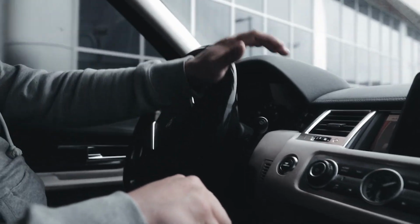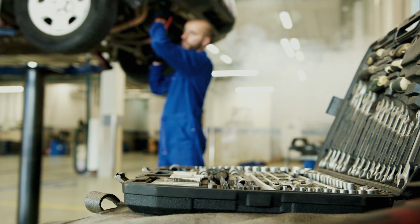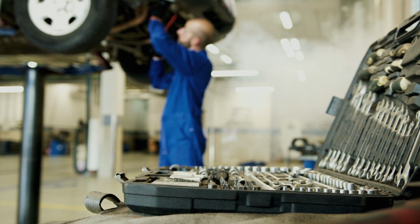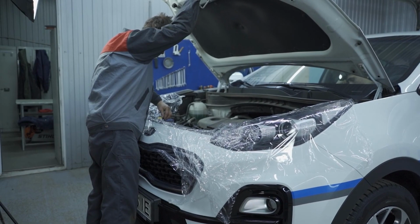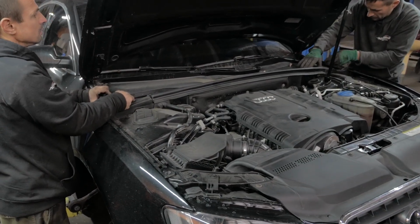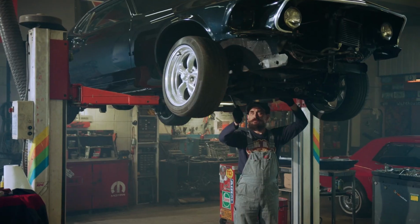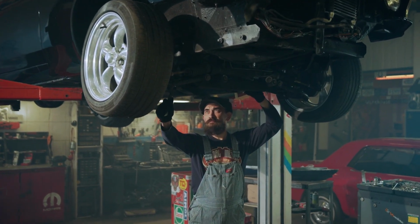But there's more to your dashboard than just the oil pressure light. Some warnings seem minor at first glance, but could be hiding serious issues beneath the surface. While a few lights are harmless, others are like ticking time bombs for your car's health. So, which lights are the most critical to watch for? Let's break down the big three that no driver can afford to overlook coming up next.